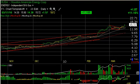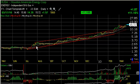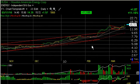Houston American continues to act phenomenally strong. This rising channel here was accelerated to the upside in mid-February with a price volume surge on heavy volume. The stock ran up to the 15 level, backed off, formed a flag, and then broke out of the flag today, accelerated on heavy volume, up another $1.57 or 11% on strong volume.